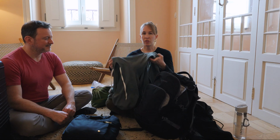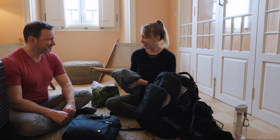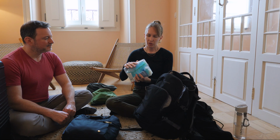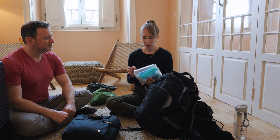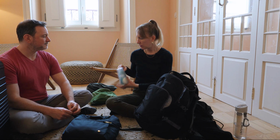So I always have an extra stretch sweatshirt that I travel with, especially for the plane. Like I said, I get cold. And this is my extra smaller toiletry bag. So if our luggage gets lost, I usually have the smaller travel versions in here. So at least I have something. So that's what this is.